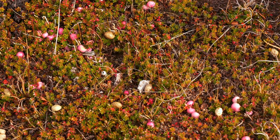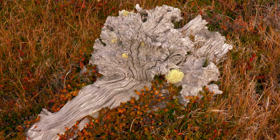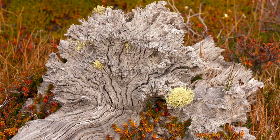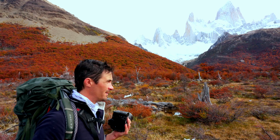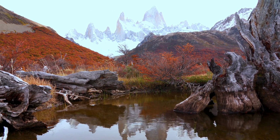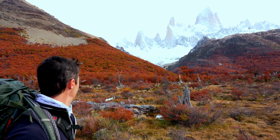Even the small details of bubblegum pink flowers are so amazing here. For once the wind has stopped blowing, so the water is crystal clear and reflective, and there's a beautiful little dead stump, and obviously it goes without saying that that background speaks for itself.